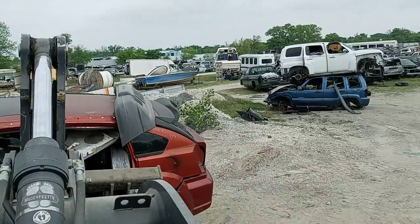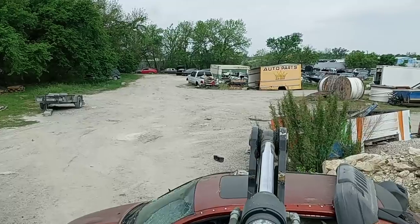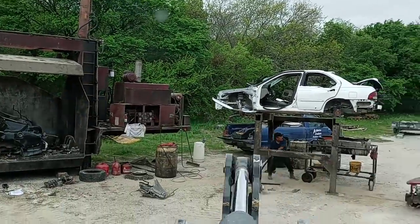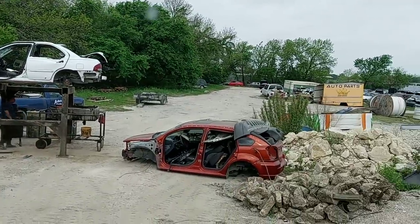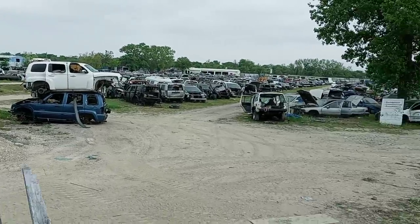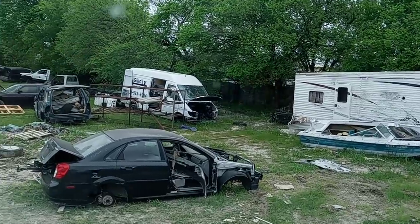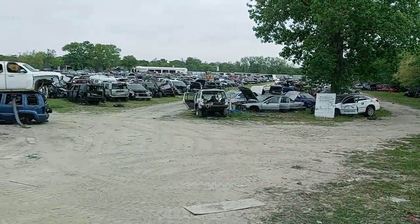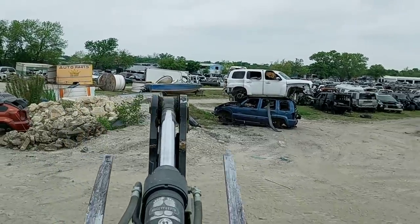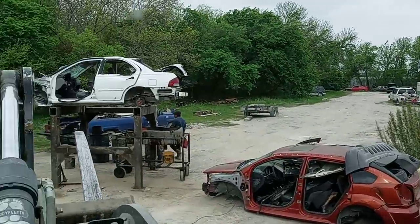I'm still gonna need some cars. Alright, so this will be the next bundle. This will be my third bundle. Right there. Black car, white car, and that copper colored car. So that'll be bundle 3. And then that'll be bundle number 4. So that means I need 6 more cars. Let me go talk to the loader operator. Was that car done draining first? Let's see if this one's done draining. Looks like it is.